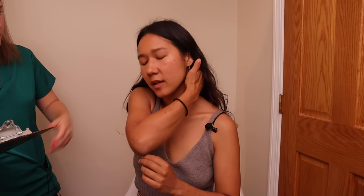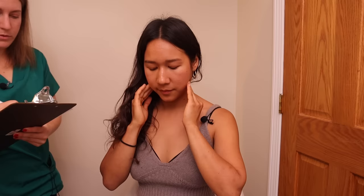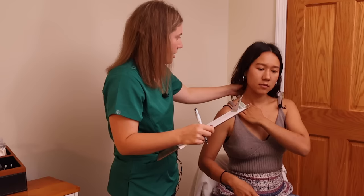Mostly on the left side, right up to the back of my head here. This occipital bone? Yes. And definitely my jaw. That's been bothering me. So mostly centralized in this upper shoulder and neck region? I think a little bit on the right side too, but mostly the left. Okay.